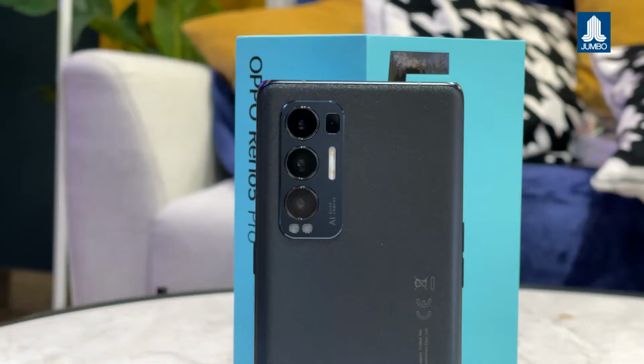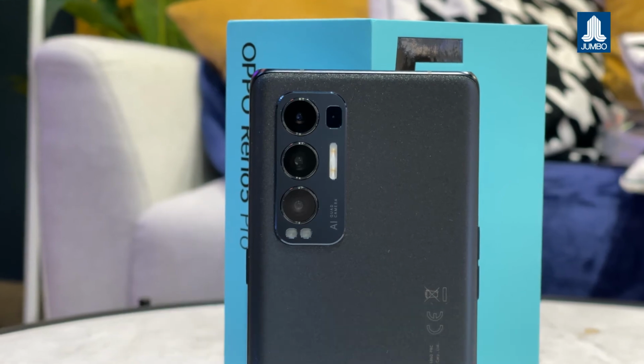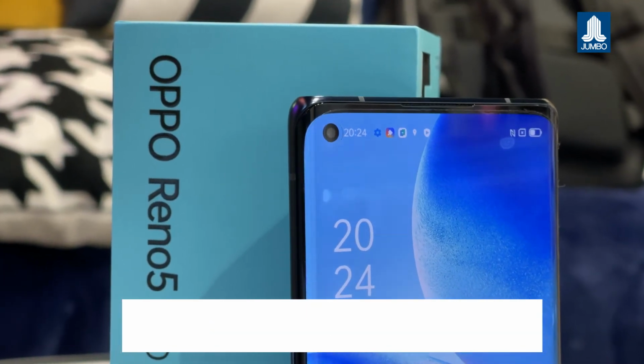Now, last but not least are these cameras. On the back of this phone, you've got a quad camera system where you've got a 50 megapixel wide, a 16 megapixel ultra wide, a 13 megapixel telephoto, and a 2 megapixel macro. But that's not all. On the top left corner, you've got a 32 megapixel front camera for those amazing selfies.